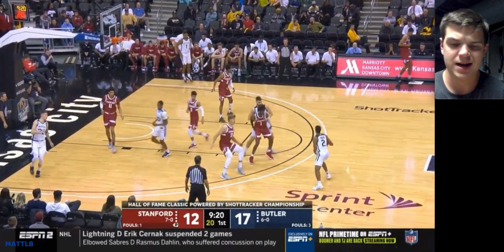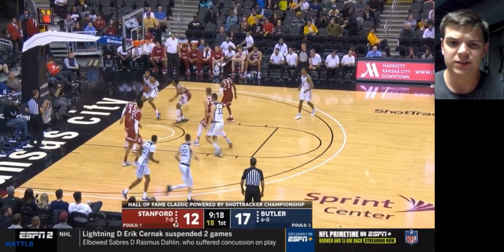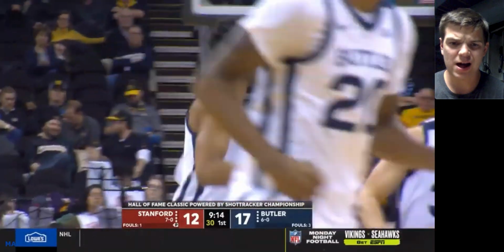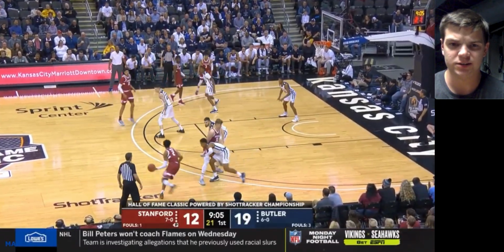That time he did a nice job just kind of moving his feet well. Again, his footwork is pretty good. Overall, I would say it's just a matter of his frame.